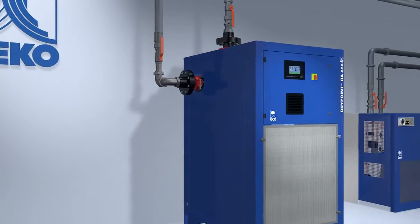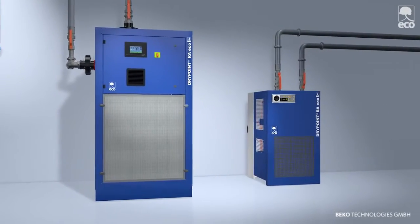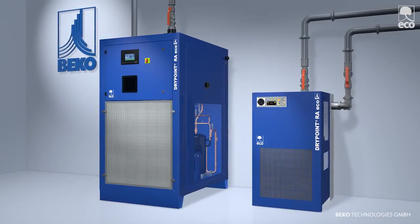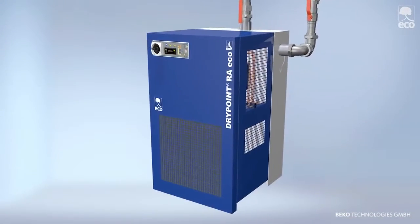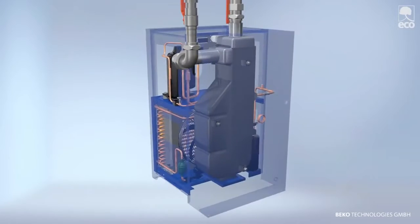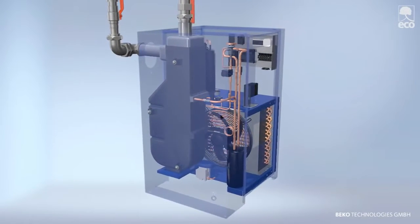Further developments in the refrigerant dryer DRYPOINT RA lead to the introduction of a new dryer, DRYPOINT RA Eco, which dries compressed air as required by the application, and is a true energy saver. But what precisely is the reason for the high efficiency? A look inside shows the functional principle of a refrigerant dryer and the advantages of a DRYPOINT RA Eco in detail.